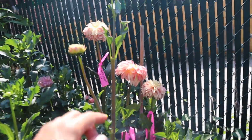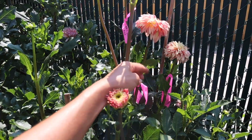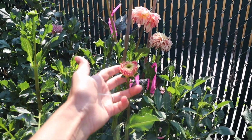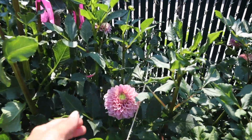Those look nice. They're passing their prime a bit, but I am going to collect some seeds from this guy, so I've tagged them to save seed, and hopefully in August I'll have some big open ones that I can show you guys.